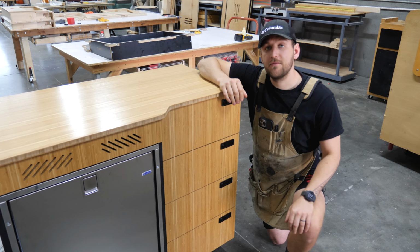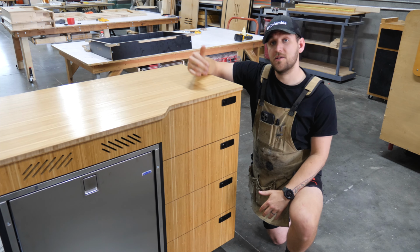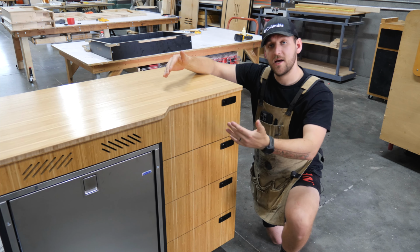This will sell in a few different variants, one of which being a fridge and a sink, a fridge and a drawer bank, or a triple unit: fridge, sink, and drawer bank in different orientations. Each one of these sections we've made are completely modular. You can move them around to either side.